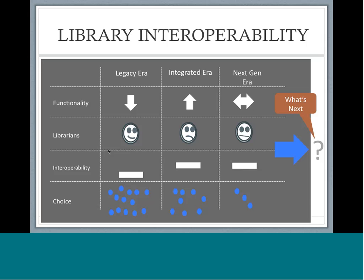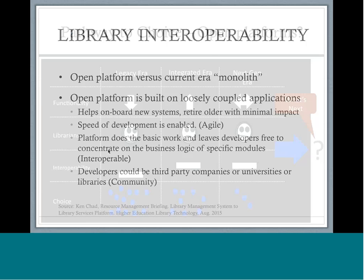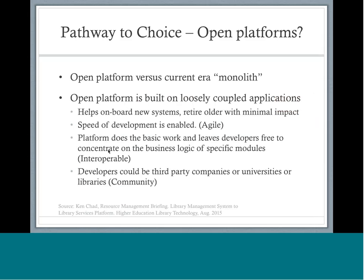The whole idea or philosophy of open systems is libraries can select best-of-breed platform choices and move from there. The other part is there's fewer and fewer choices available in the marketplace due to consolidation. So libraries have less to choose from, and when you make a selection, many times you feel somewhat inhibited from making your best-of-breed choice. We think there's a pathway to choice, and that's around open platforms.